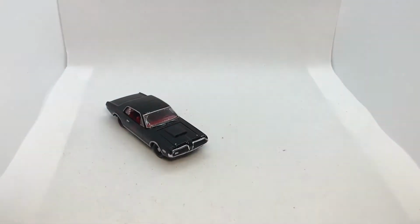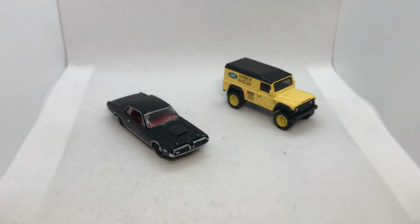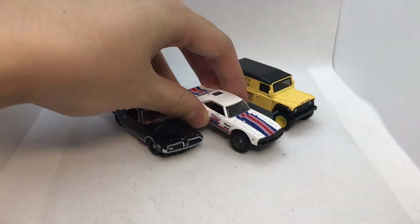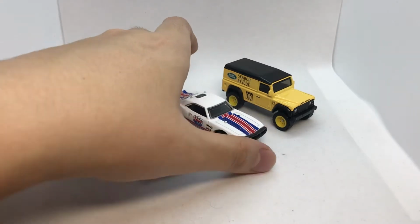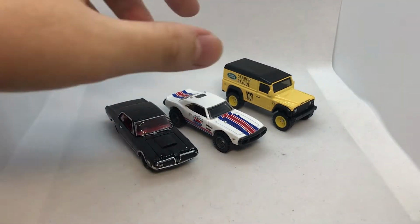Hi all. Today I'm gonna be talking about three cars from two different brands. This is from M2 Machines, Mercury Cougar, as well as two Hot Wheels cars. This is from the penultimate, so this is like the second most recent car culture release. I'm gonna start with the Mercury Cougar first.